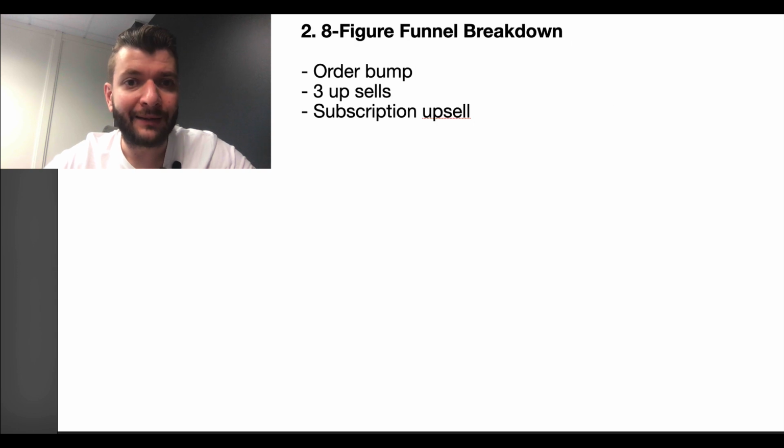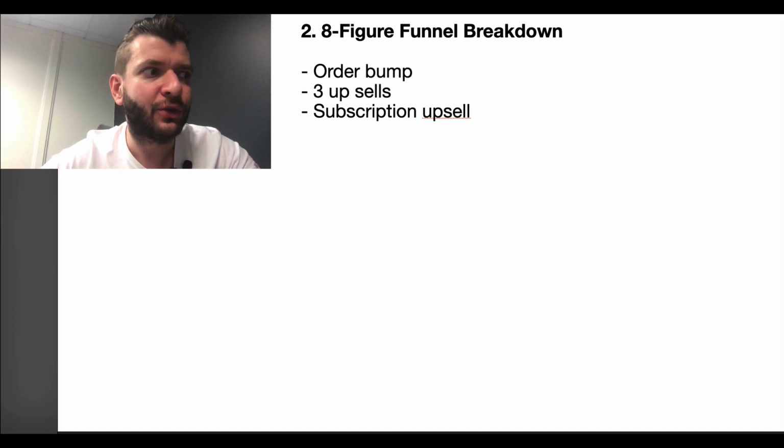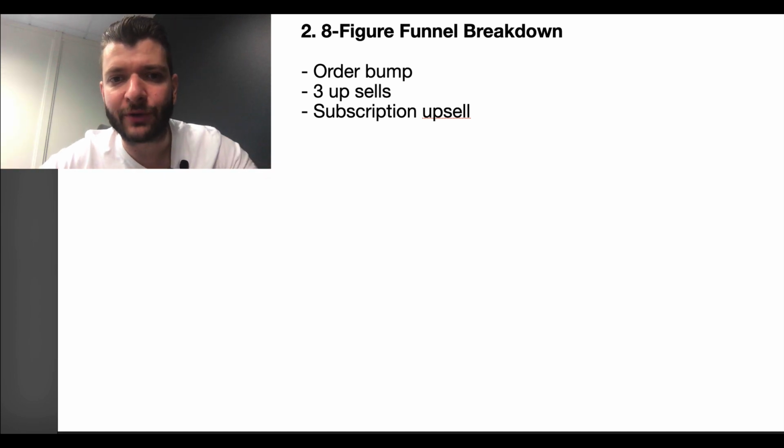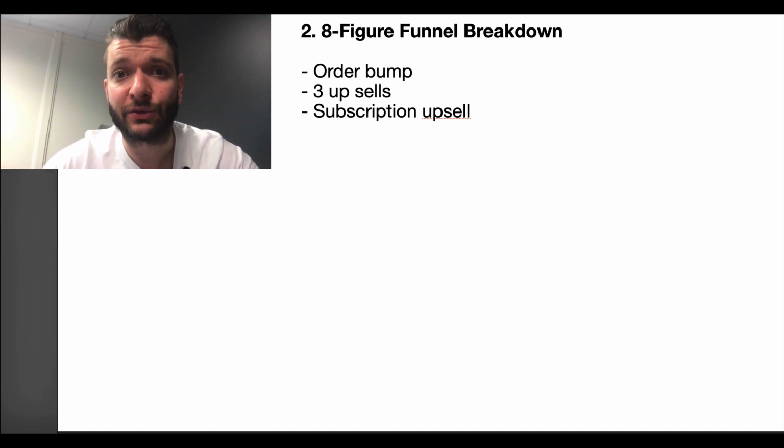Now, another framework here, and this is pretty much the 8-figure funnel, guys. This is the funnel. With this ad account that I showed you, with all of these results, with over $30 million in sales just from Facebook advertising, we have used pretty much the same funnel breakdown. If you think about it, you're just using the same funnel, replicating the products, copying, and replicating these results. That's how we've been able to achieve these numbers.